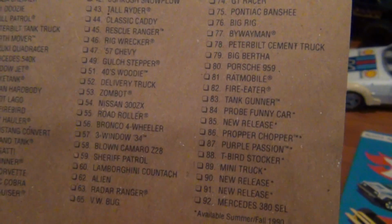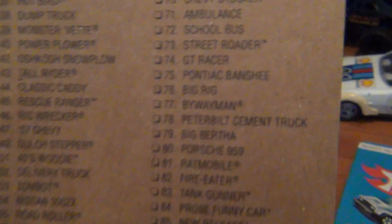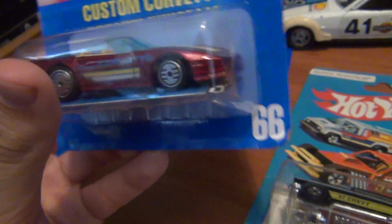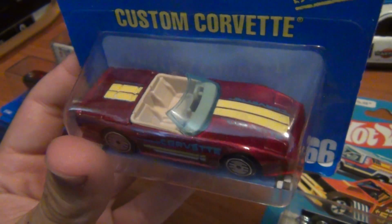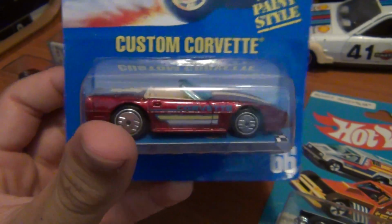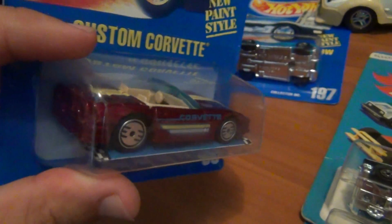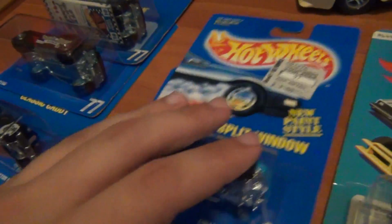The old blue Byway Man on the blue card, that one's hard to get. So very happy with that. I love the old early blue cards, because a lot of them are a lot harder to get than the later ones, that is for sure.